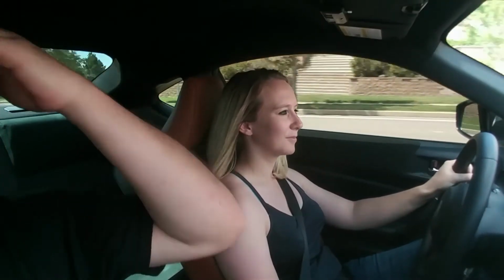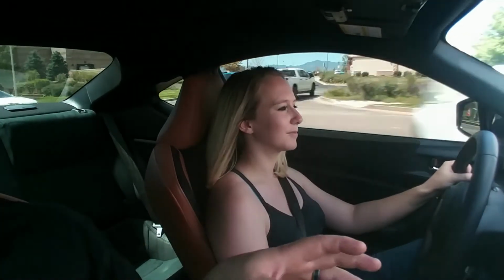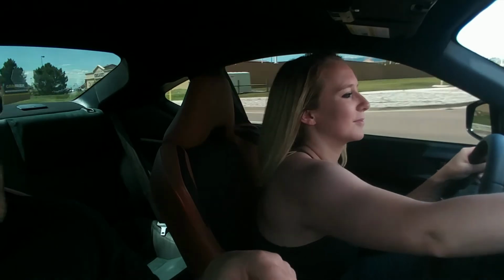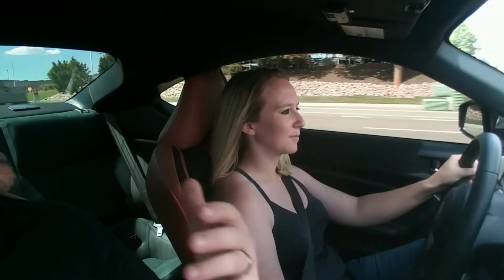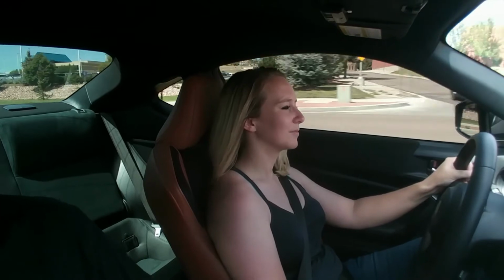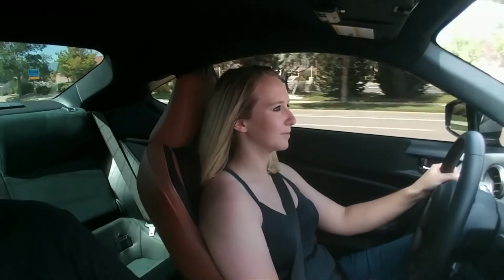I am 5'9" and I still have plenty of room head-wise in this car. I don't feel cramped in this car. If I was over 6 foot, it might be a different story. But for me, at 5'9", I've still got plenty of room and I feel very comfortable. The seat, if you're much bigger than I am, is going to start getting a little tight on you. You may have to break that seat in.